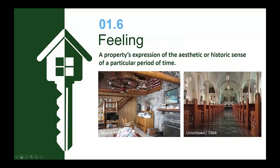What about the integrity of feeling? This is the one that always gets squirmy. What the heck does that mean? And it's really as easy as you might think that it is. It's when you walk into a space, do you feel like you're in a historic space? So this church is a good example: you can tell that you're in a turn of the century church versus if it had all new pews in it or something like that. The feeling might be a little bit different, and you feel like it had a remodel at some point. So that would be in the integrity of feeling as you get to a certain time.